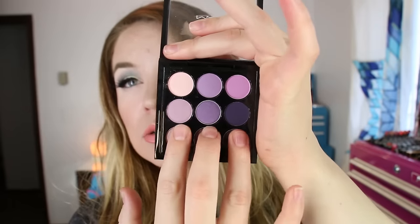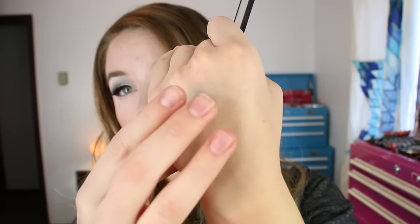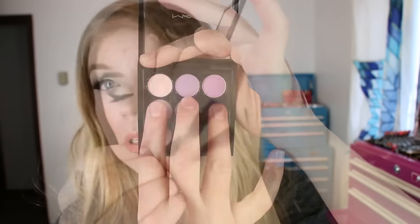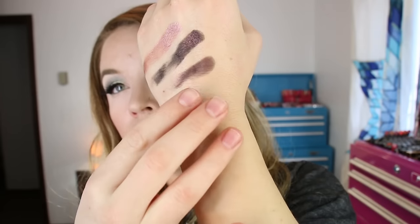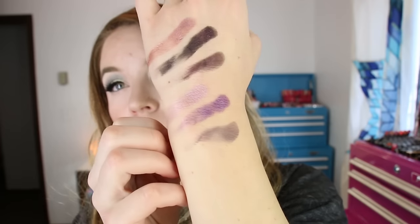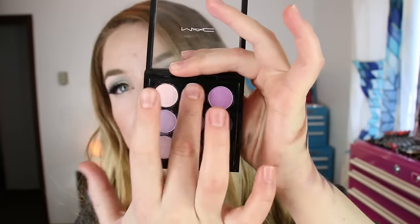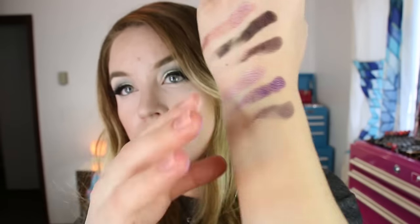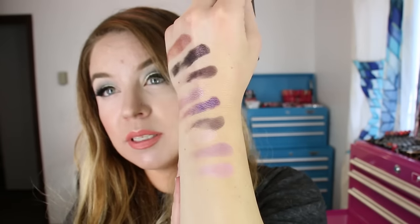And I slightly used this a little bit yesterday, but I haven't really given it a full go. Swatch these for you guys. Might as well swatch them all. They're swatching pretty good. Kind of hard to get my fingers in those little circles. These ones are the 0.02 ounce size, so they're not full size eyeshadows by any means. So there's the last 3. And I love some purple eyeshadow, so that's kind of why I picked up this guy.